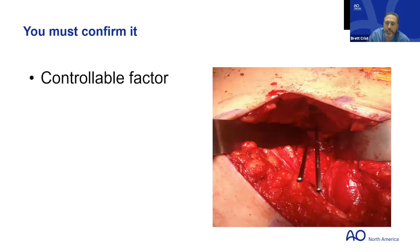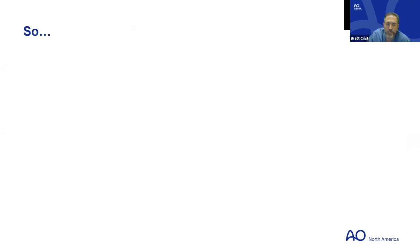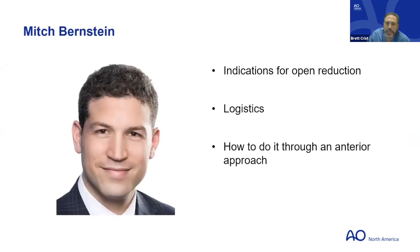The reduction is the thing that you can control, along with the fixation, to try to maximize their outcomes. And use multiple wires, multiple joysticks, whether it's closed versus open. So Mitch is going to go over indications for open reduction techniques, the logistics in the OR, the logistics of doing the procedure, and then how to do an open reduction through an anterior approach. So I'll stop and give Mitch the screen.